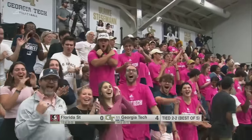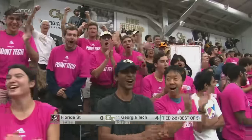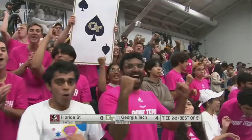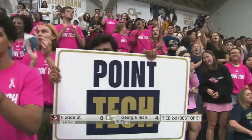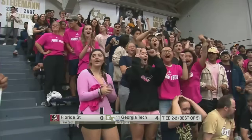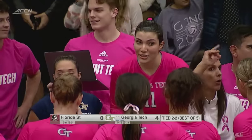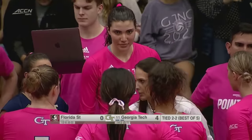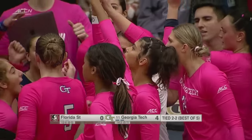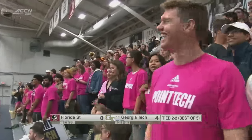So now going back to the fourth set, it's a 16-3 Georgia Tech run. And I know runs don't necessarily cover the end of one set and the beginning of another. But still, for a Florida State team that looked in control in that fourth set after winning the third set, without much sweat, for Georgia Tech to turn that around and win 16 of the last 19 points shows the fortitude of this number 11 team in the nation.